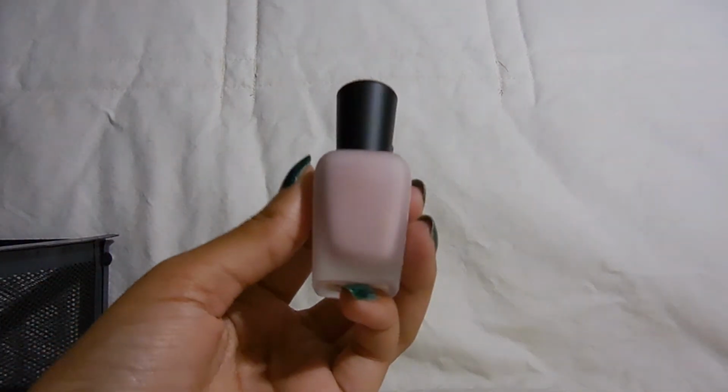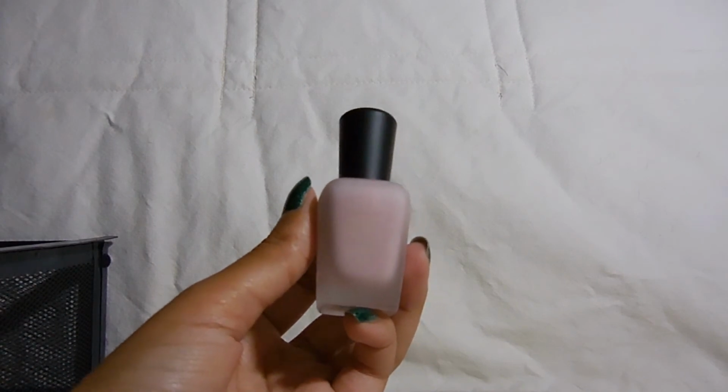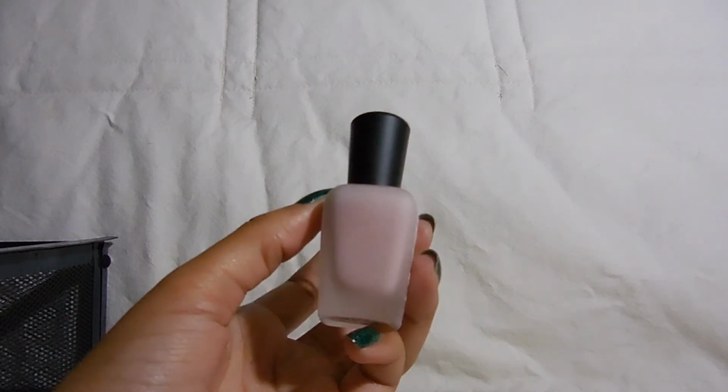And the last one is the one that I have worn, and this one is Brittany, and I really, really liked this one. It's kind of like a nudie pink, and it was super smooth, really easy to apply. I had no problems, and I really, really loved the color. So that one is Brittany.